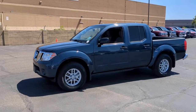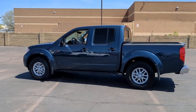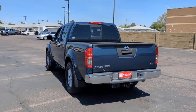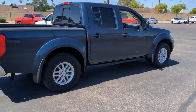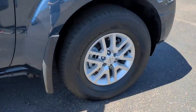Picture yourself in the 2020 Nissan Frontier. With less than 45,000 miles on the odometer, this vehicle stands out from the rest. Here's a hardworking Nissan Frontier, the midsize pickup that's durable, comfortable, and up to the task. Whether you're on the job site or hitting the trail, this rugged partner has your back.